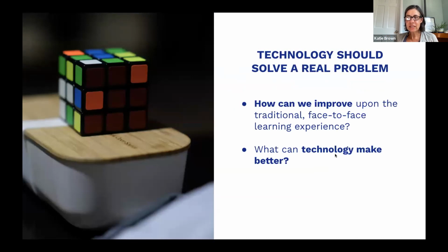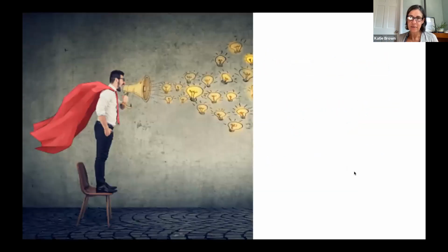So if we're using technology to solve a real problem and we're thinking about flipping our IET programs around, when you're planning out these programs, you should ask yourself some questions up front. One of them is, how can I use technology to solve a real problem? One of the ways is differentiation. Another is tracking performance so that you know where your learners are. And then what can technology make better? How can you improve upon what goes on in face-to-face settings?